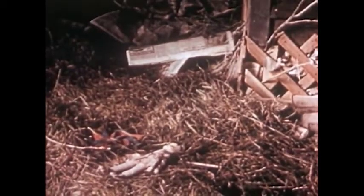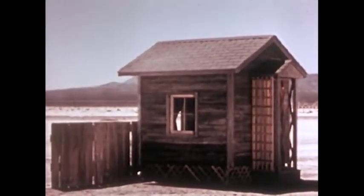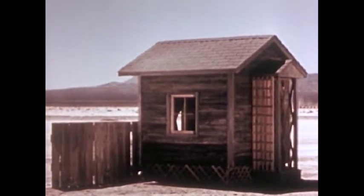Old, unpainted wood. Was that a hand? Paper, leaves, in the yard. In a moment, you'll see the results of atomic heat flash on this house. The house is built like many homes across the nation.